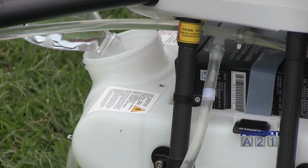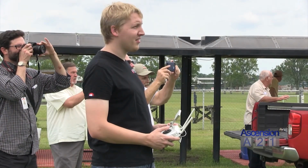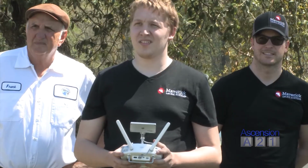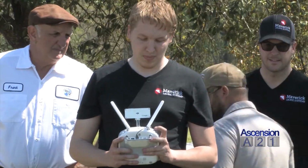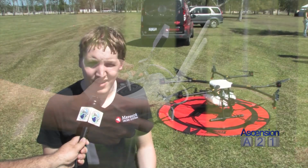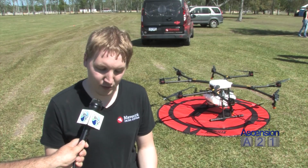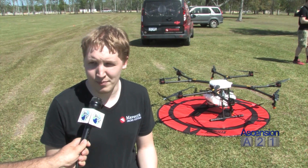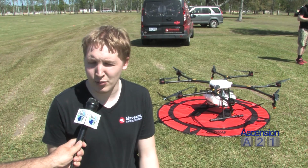It's pretty easy to fly. If people have flown like a DJI Phantom, it flies exactly the same. Controllers are pretty similar here. Just got 2 sticks. Control its height, yaw, and then forward, back, left, right. It also does have an autopilot feature where you can scroll it back and forth and set a flight path, and it will basically automatically fly a predetermined route.